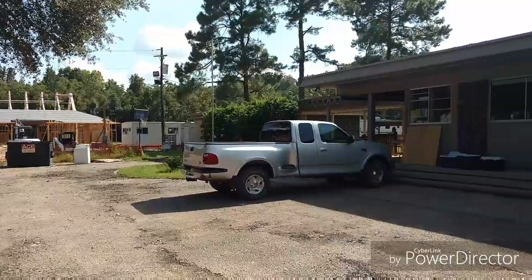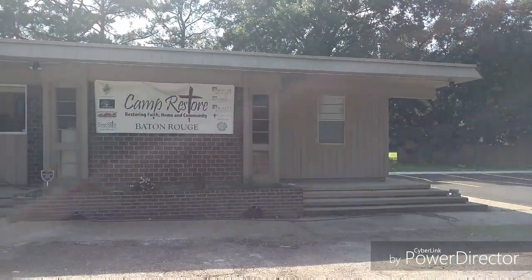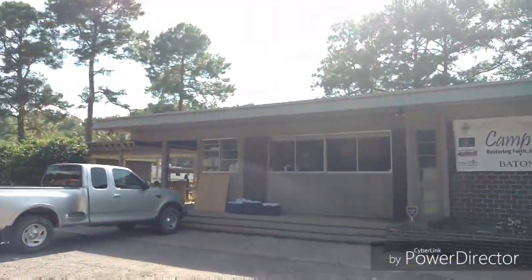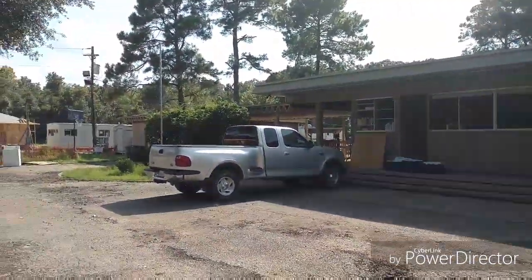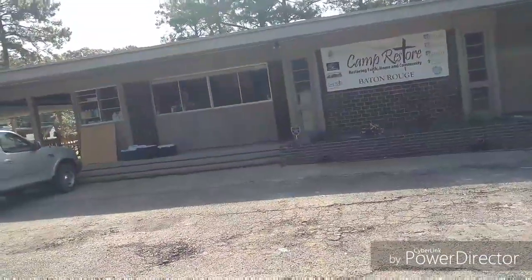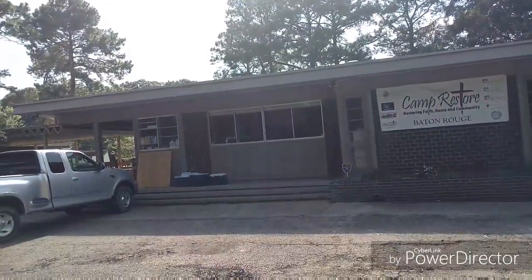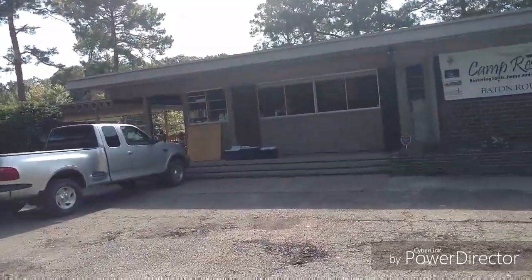So that's fun. Here is of course the Camp Restore house itself. This is what we've been staying in for the past week. Like I said, we're going to be moving into the trailers hopefully today or tomorrow. I have no idea when they say Paul's will be hooked up, but hopefully that'll happen soon.